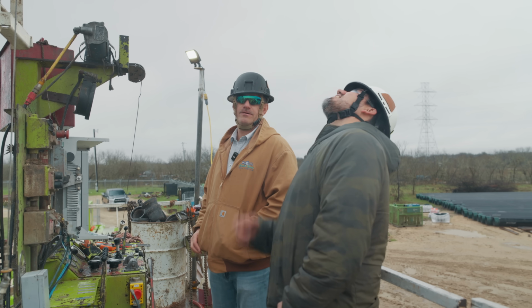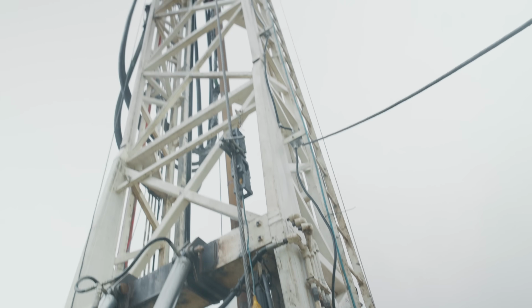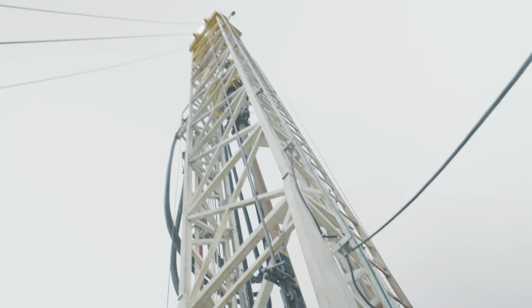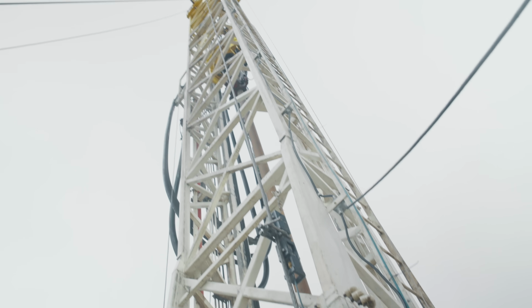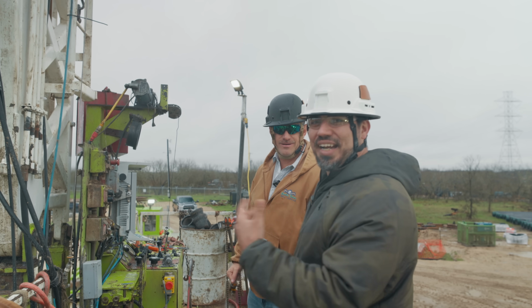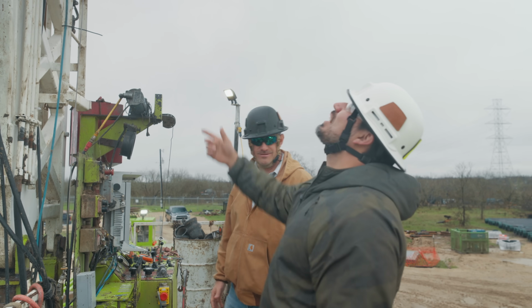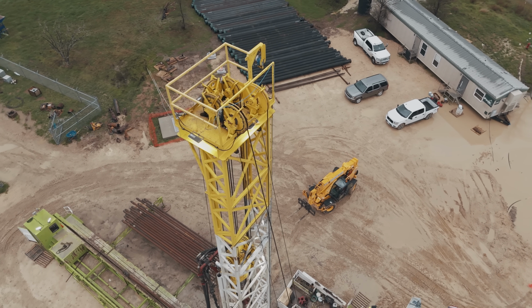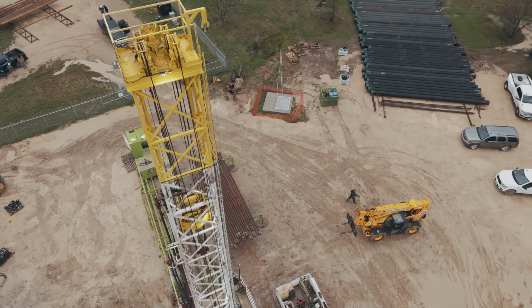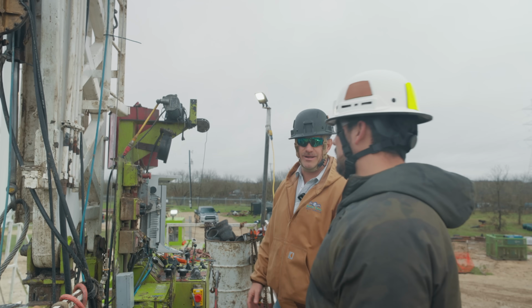So I'm guessing you got guys that got to climb up there. They have to go up there and grease the sheaves, and sometimes there's an issue with the top drive. They have to go up there with a harness and do some work. Yeah. I can imagine that's really dangerous, and it's been raining all day. So imagine having to climb up this. I'm guessing they got the safety harness. Three points of contact. That's what the safety man always says. Yeah, everything's slippery, everything's muddy.